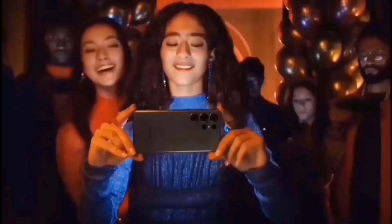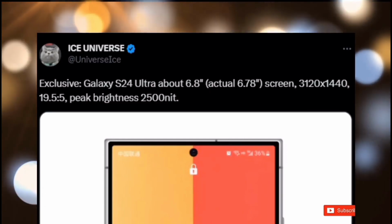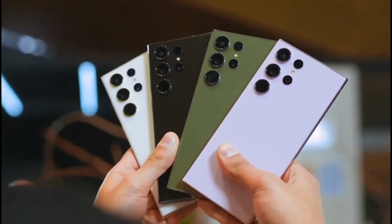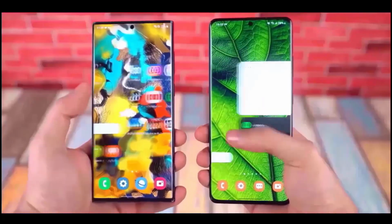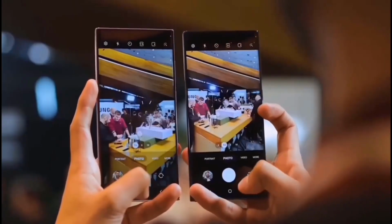will measure approximately 6.8 inches at a resolution of 1440 pixels, but with a peak brightness of 2500 nits this time. Compared to the 1750 nits panel on the Galaxy S23 Ultra this year, that is a huge improvement. When you take into account the rumors about the flat screen and the fact that the S24 Ultra will weigh only 233 grams thanks to a titanium frame, it seems like a significant improvement over this year's phone.